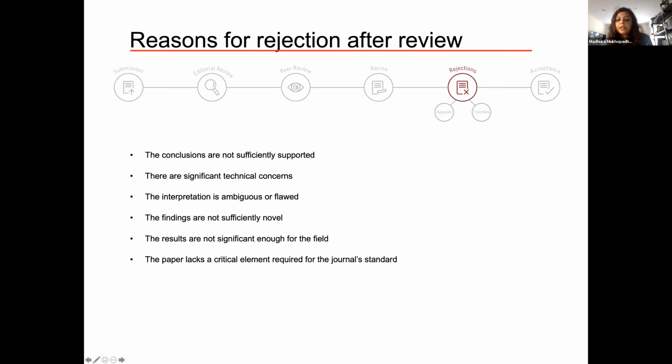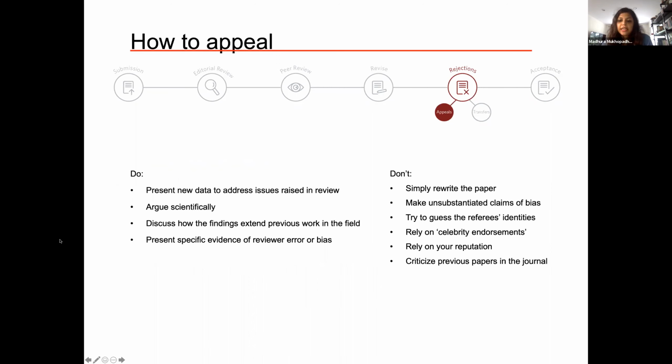So when you appeal a decision, make sure you mention if you have additional data that might address all these concerns in the appeal letter. Let us know if you think there were factual errors or misunderstandings on the part of the reviewers or the editors. Also, let us know if you have specific concrete evidence of reviewer bias. Appealing is not the best choice when there are subjective disagreements on novelty or significance.